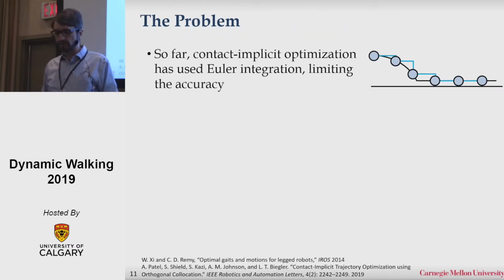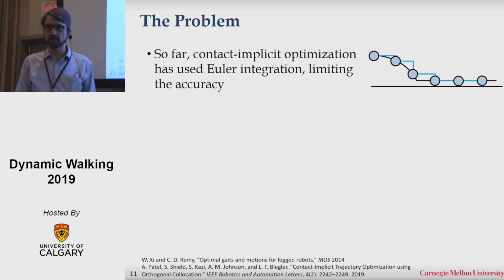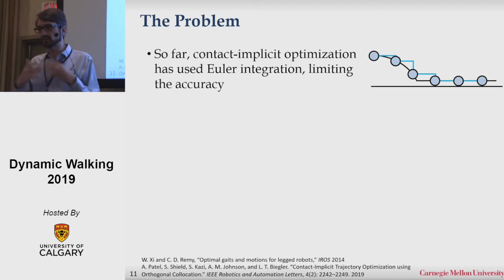So what's the problem with contact-implicit optimization? So far, these methods have been limited to Euler integration, meaning first-order integration. You can think of this as having individual time steps, and within the time step we don't really know when we're touching down or lifting off, and we don't actually care. The problem with Euler integration is that it's very low accuracy. The advantage is that in some ways it's discontinuous everywhere. We're piecewise linear, and every single segment can be going at a different velocity. So if we have lots of impacts, this is fine because we're already discontinuous everywhere.